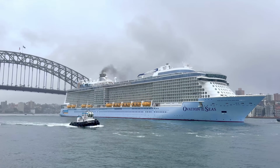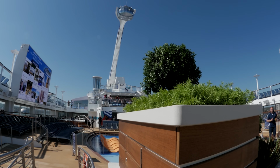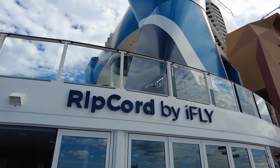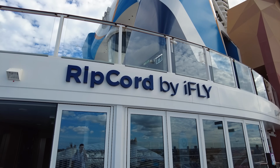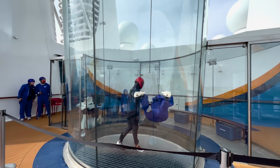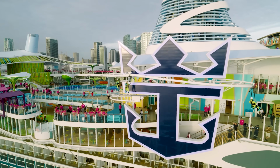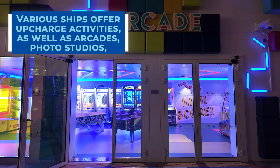Other various Royal Caribbean cruise costs, depending on your ship, could include the North Star Observation Capsule at select times, Ripcord by iFly Sky Simulator at select times. Both of those experiences are found on Quantum class of ships. There's also the Crown's Edge rope course on the Icon class of ships. Most Royal Caribbean ships also have arcades.